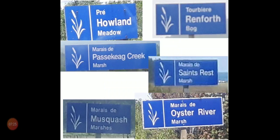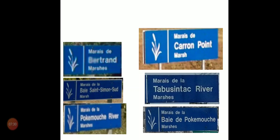Swimming. This symbol is the Grand Falls Gorge. Water slide, such as at Magic Mountain. Beach, such as Parley Beach. This next one is wetland. These symbols always show the name of the wetland on the sign as well. Here are some examples from across the province. And here are some more examples.